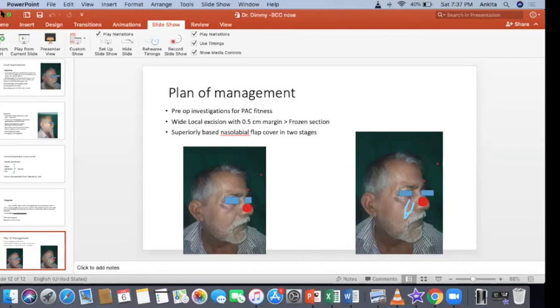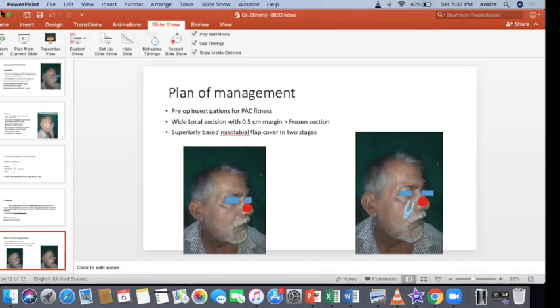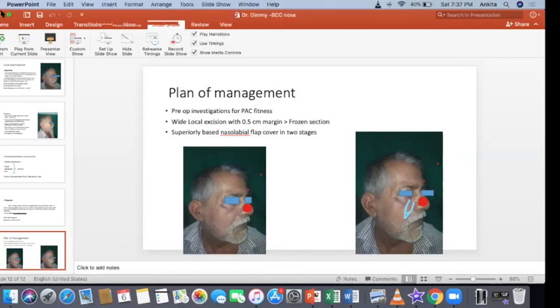Does forehead flap need cartilage support? I think already that has been answered. Extend the incision proximally towards the medial canthus. Madhavi. That's to increase the length of the flap. Increase the length of the vessel.